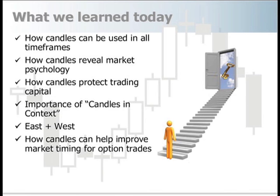We looked at how candles can be used in all time frames, revealing the market psychology, the bullish engulfing pattern, the white candle wrapping around the black real body, the bulls are taking over, and so forth. Protecting trading capital, we saw on the last slide, the market makes a new high, but a small real body really reflects that the bulls don't have full control of the market. And if you did buy on a breakout with a small real body or a doji, I would be doing it very, very lightly, if at all.